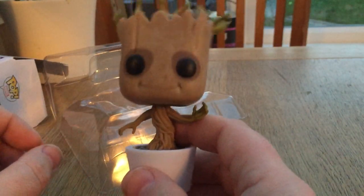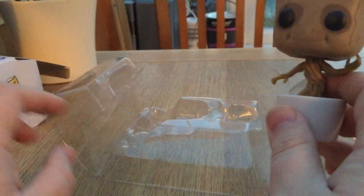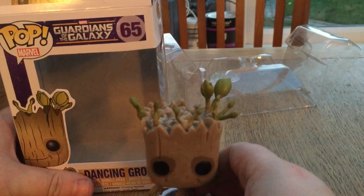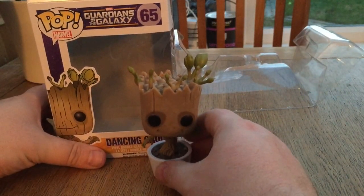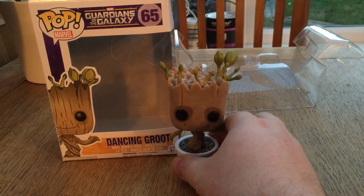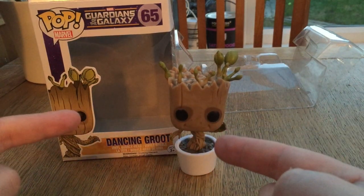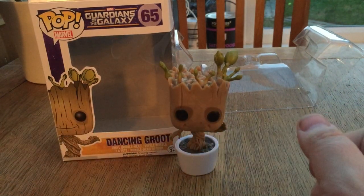So yeah, that's my first in what may well be many of these particular Pop collectibles. And you see these all the time as well. I saw them when I went to Manchester, and went to Blackpool as well, I think. And I go to a science fiction convention in Wales every year, and they also have them. So first in my collection, Dancing Groot. And expect many more to come.